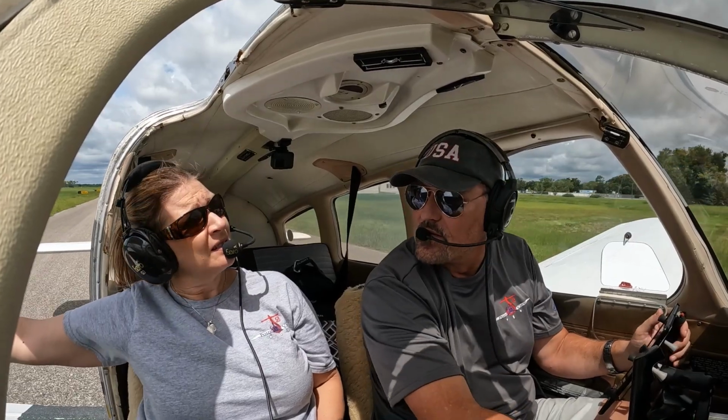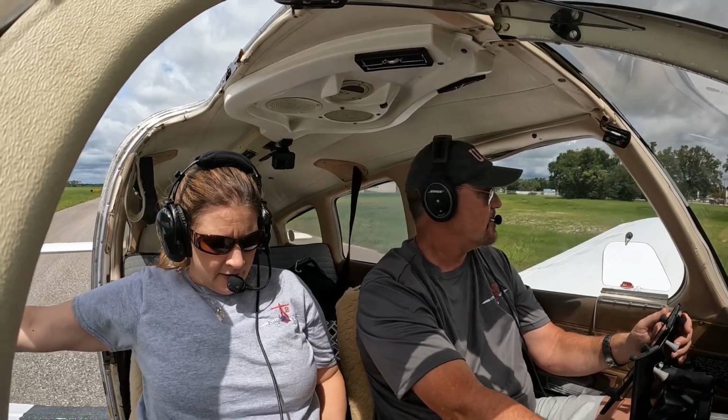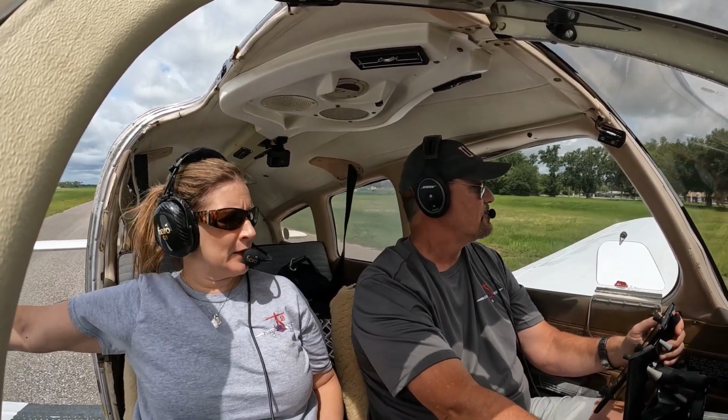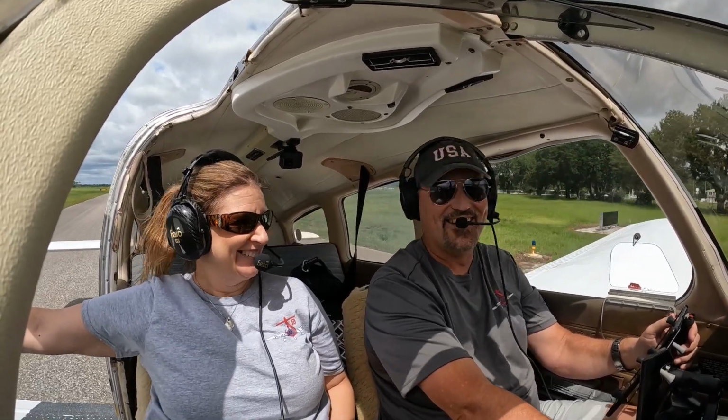There you go. That's the 235. That's the plane I want. Cherokee 235. What did that Facebook thing say? Is it bad to start a GoFundMe for a plane?